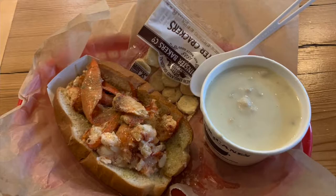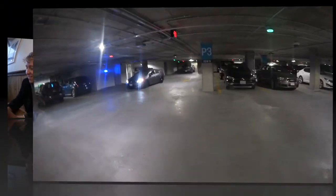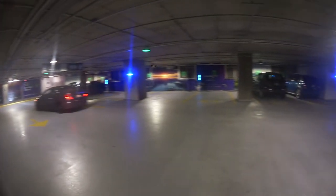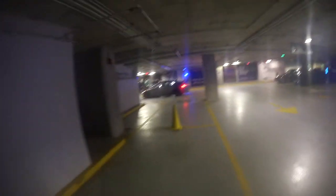So we are here at Luke's Lobster, and we are eating a lobster roll, which is very famous in the New England states, and you should try one. It is sustainable seafood and traceable. Let's try that. If you see how busy it is, there's free charging here for electric cars. But if you don't have an electric car, you have to drive around to get a parking spot.